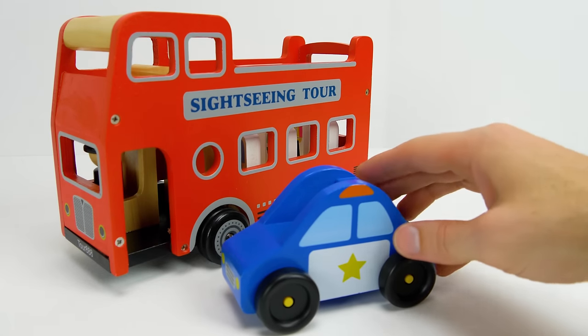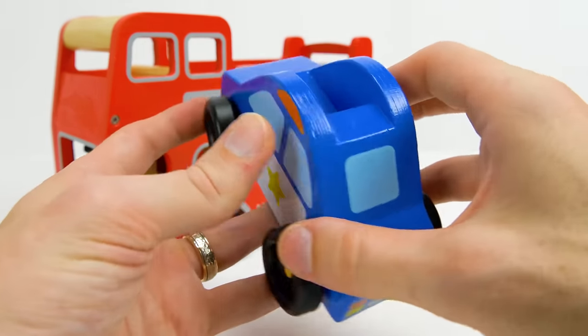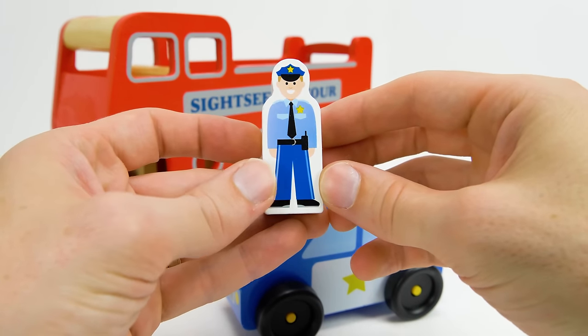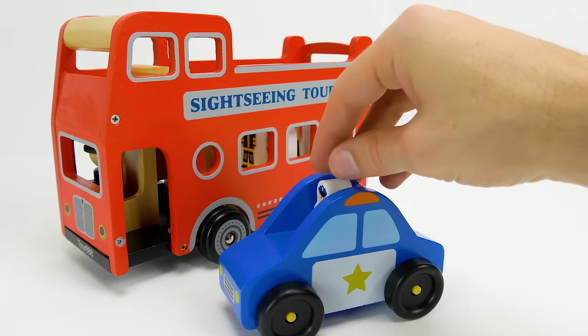Wow, a police car, my favorite. Police cars help keep us safe. It even has a cool star on the side too. It is blue. The police car is driven by a police officer. Here you go.